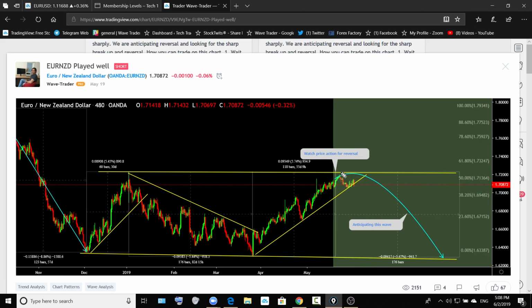All right, so this week, the upcoming week, we are looking for this correction, the correction which is in making, to break down and continue to go lower like that. Okay, if that correction is not going to break down, we'll let it push for one more up move over there. All right, we'll let it push for one more up move and then drop.